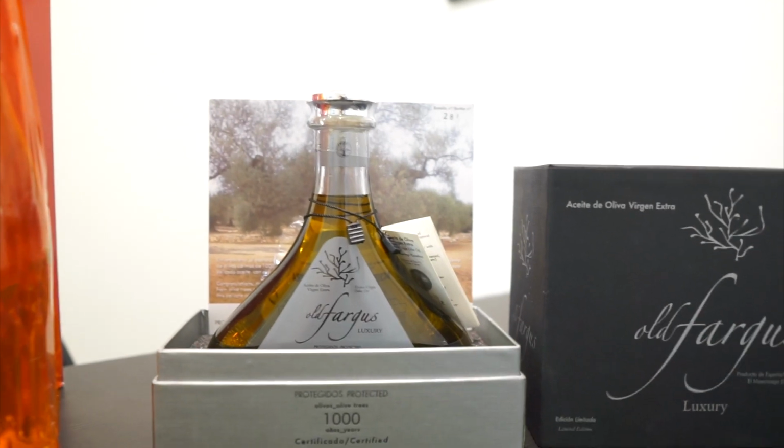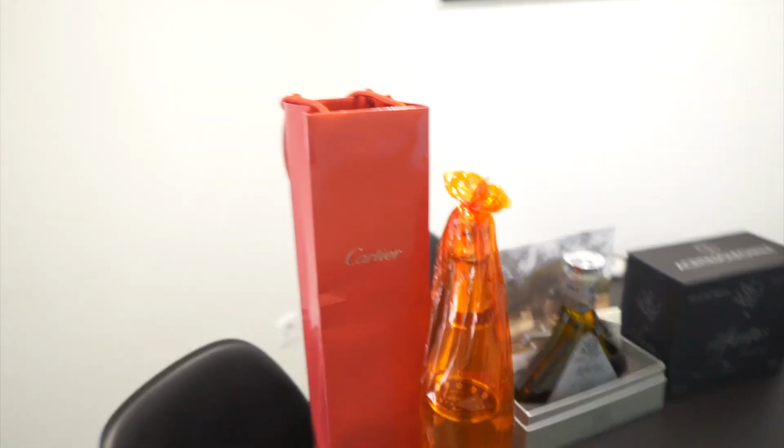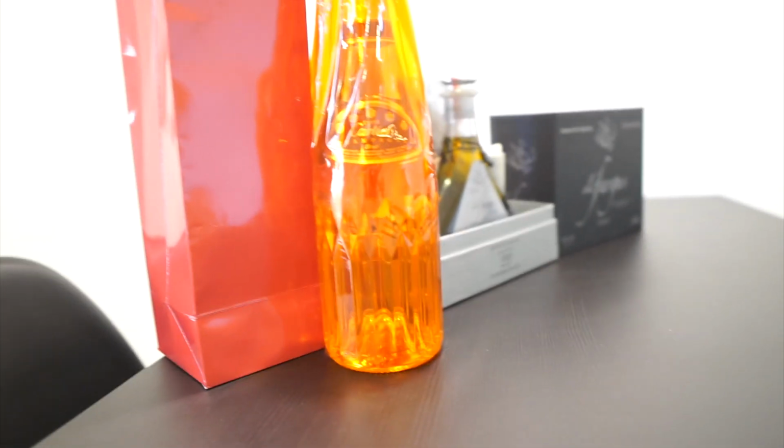And now let me show you some things we got in the welcome package. So here's a big and fancy extra virgin olive oil. I'll definitely be using that one. And this one I'm also really excited about. And I was so surprised we got that. We got Cartier champagne, like original Cartier champagne.